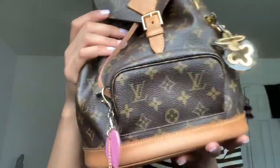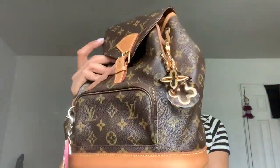And the fact that the vachetta bottom is so clean here, I want to do everything that I can to keep it like that. I bought this bag in very, very excellent condition, so I don't want to do anything to jeopardize the bottom of this piece. It's so pretty. It's tanning very nicely, and I don't want to mess around and accidentally sit it in a puddle of water or something like that. So I'm very cautious when using this bag when traveling.